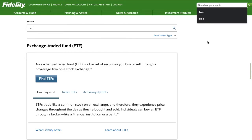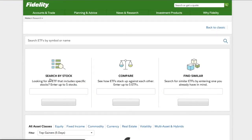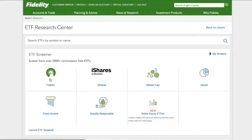So I go into the search bar, I type in ETF, I click enter. And this is on the Fidelity website for anybody that's wondering. I'm just starting from the beginning so everybody can see. Then I click on Find ETFs. And ETFs are good to hold. They're good long term because you're investing in a basket of companies. You're not just doing one company. You're going long term to see that it's going to hold a bunch of companies and you're going to invest in over long term. Now I stick with the Fidelity, so I click on Fidelity here.